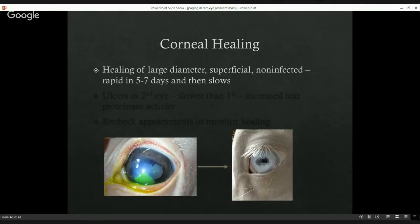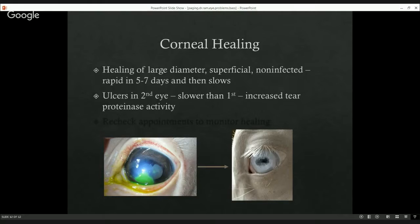The last slide we'll talk about is corneal healing and what to expect once you have one of these problems. Usually healing of a large diameter, superficial, non-infected ulcer may take 5 to 7 days, and then it slows down to some extent. Ulcers in the second eye heal slower than the first. We have increased tear enzyme activity. And then recheck appointments are very important to monitor healing. There's a lot of investment you're making with your horse in fixing these corneal ulcers, but recheck exams are quite important to make sure that everything is on the up and up.